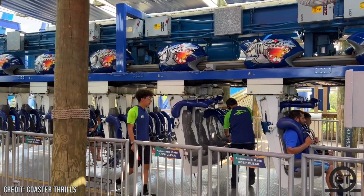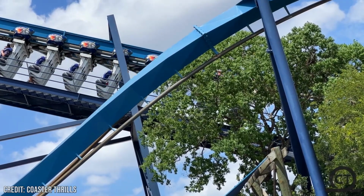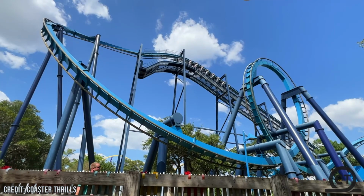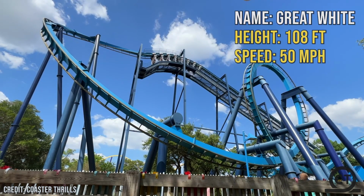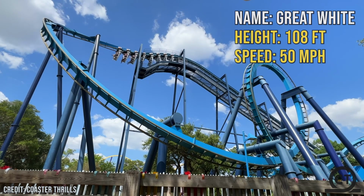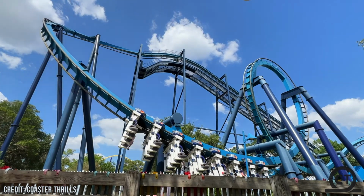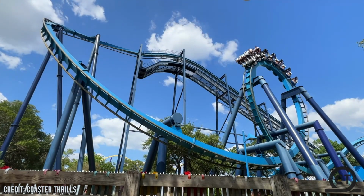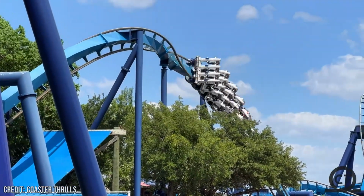Now the great thing about SeaWorld San Antonio is that even though they don't have that many rides, they have a great variety of rides. Just one example of that is Great White. This is an inverted coaster, so your feet are dangling during this ride, which is a fun sensation. And Great White features an 81-foot drop and a speed of 50 miles per hour. Here is my favorite element.